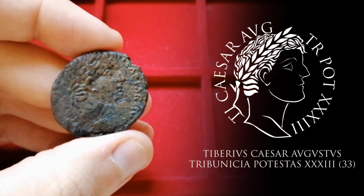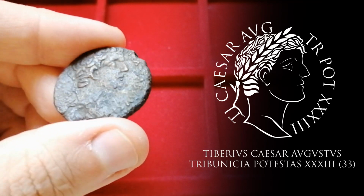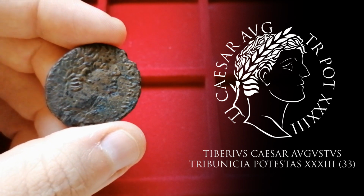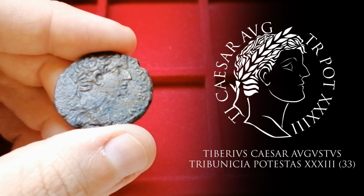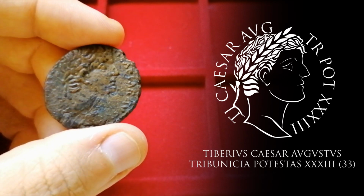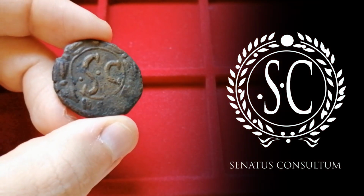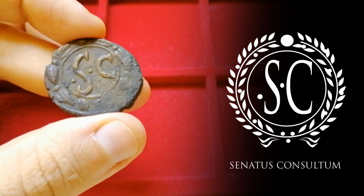The obverse legend is mostly worn, but it would read Ti Caesar Aug Tr Pot 33: Tiberius Caesar Augustus Tribunicia Potestas 33, or Tiberius Caesar, Emperor with tribune powers for the 33rd year. On one side, we can see the bust of Tiberius, and on the other, a laurel wreath, symbol of imperial power, and the letters SC, that stands for Senatus Consultum.